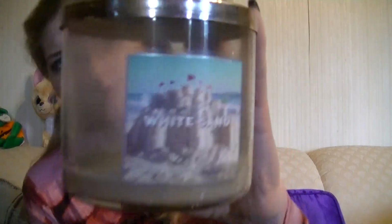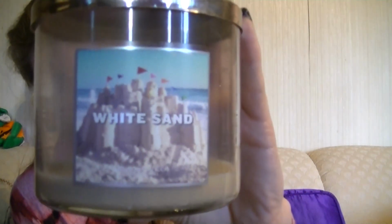This one, I don't know if it was released this year or not, but I had bought this last year and I just hung on to it because I just like the smell of it, and then I realized what am I hanging on to it for. Anyway, this was White Sin. I love the picture on it. Look how cute that is.